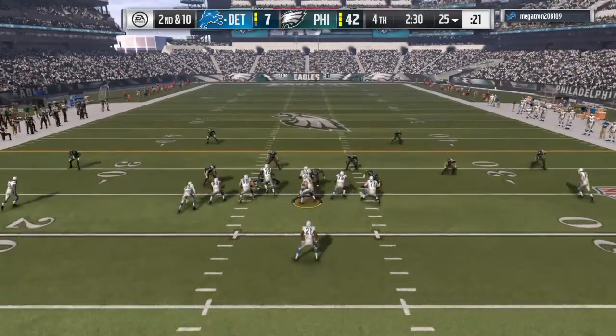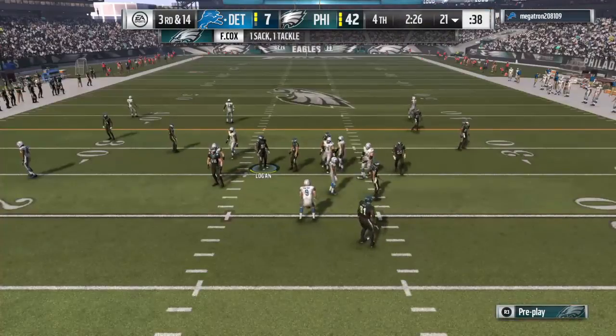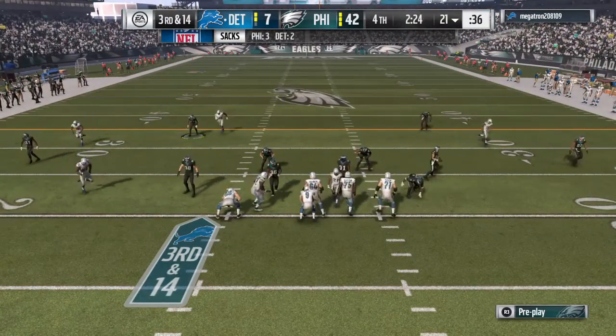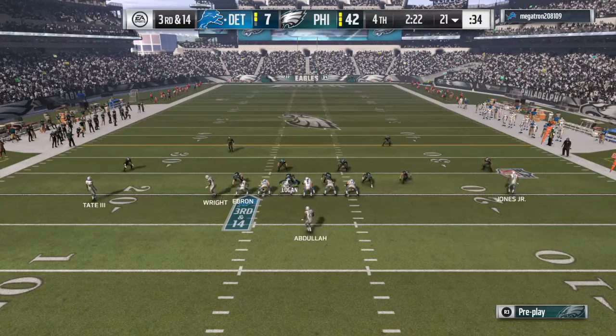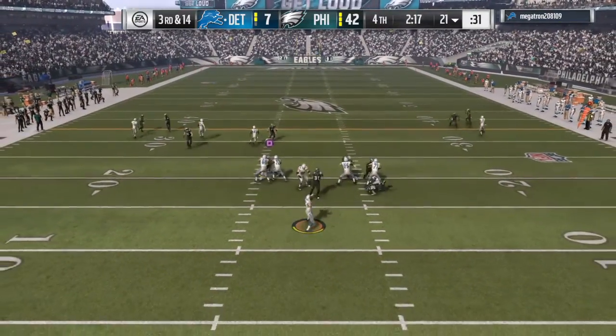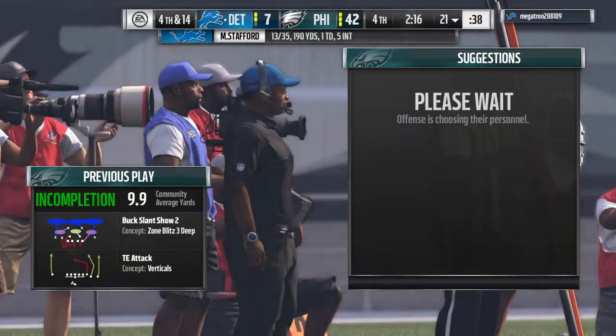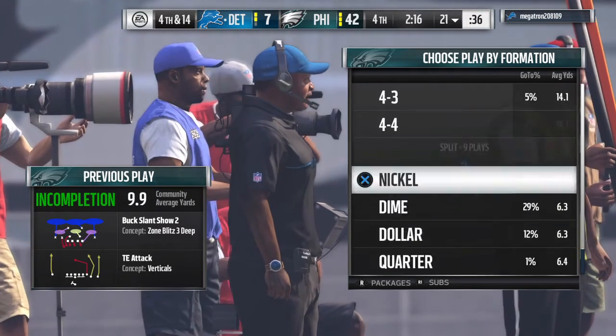Alone to the right is Jones. Blitz coming, and down he goes. Fletcher Cox able to drop him for a loss of 4. And the offense moving quickly to the line. Back to throw. And he dropped it. Now it was tipped. Altered the ball a little bit, but he dropped it.